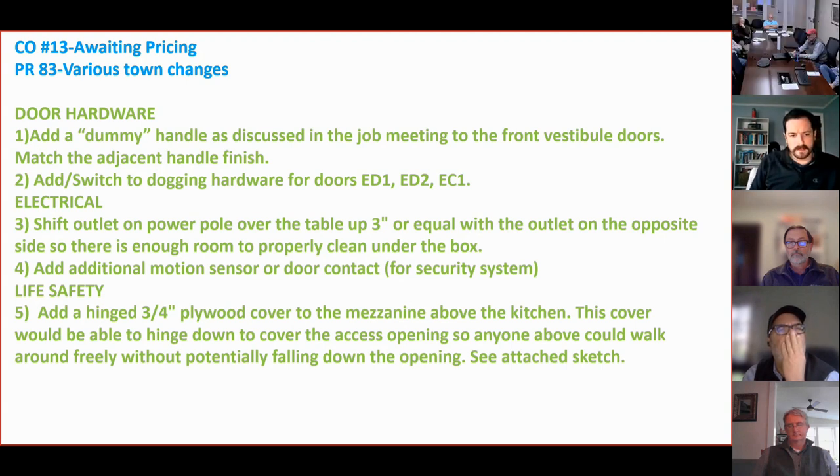So number five is more life safety stuff that we added up in the mezzanine floor. That's the mezzanine above the kitchen. There's a MAU unit up there, and to service it there's a very tight walk-around area. In that walk-around area is the attic access door. So we had them put down a big piece of 3/4-inch plywood to cover the opening. And probably a pull-down stair, right?